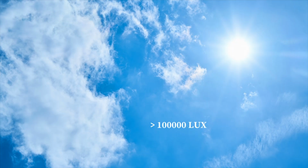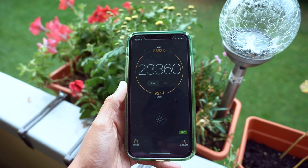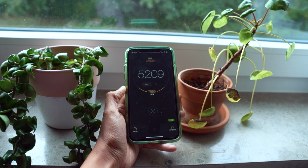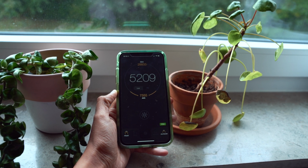It might not be as accurate as a lux meter, but it gives you an idea how bright a spot is. It is said that on a clear sunny day, the sun provides more than 100,000 lux. On a rainy day in autumn, this is how much it reads outdoors. It reads about 5000 lux at this windowsill indoors on the same day. Now it is autumn, in winter it is going to be worse. Plants need a minimum of 1000 to 8000 lux for a satisfactory growth.